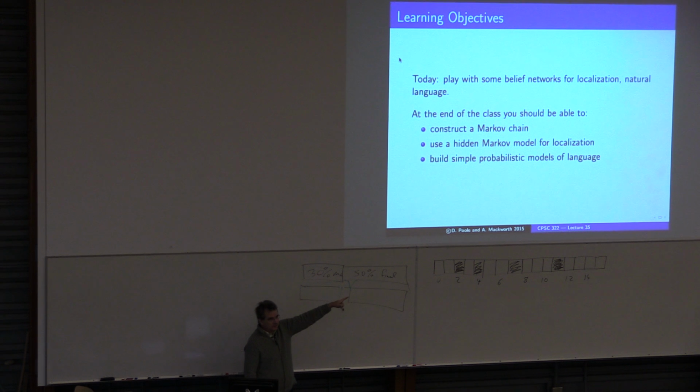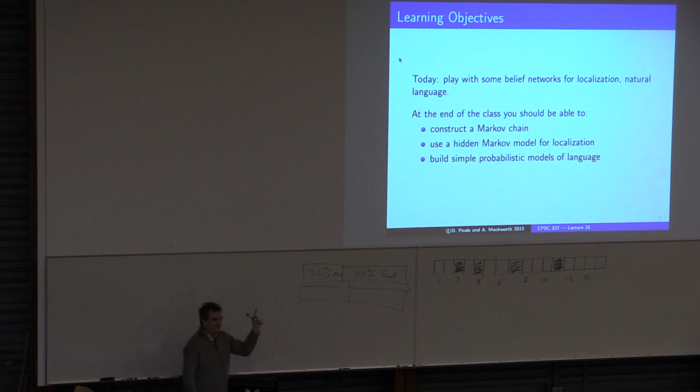A hidden Markov model will show how localization works, for example, how a Google car works. And then we'll tell you how, just by predictive models of natural language, they're all essentially the same for how these work.